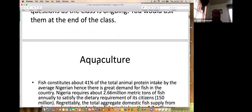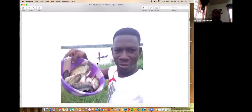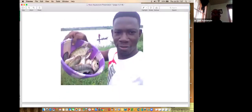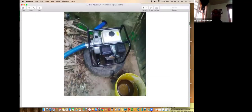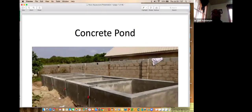So we covered the state of the fisheries and the different fishes that are available for you. Even though we are showing you tilapia here, our emphasis is catfish and the different systems that are available: the earthen ponds, and how you can bring water from the river into the various earthen ponds, or the concrete tank, which you can see here.